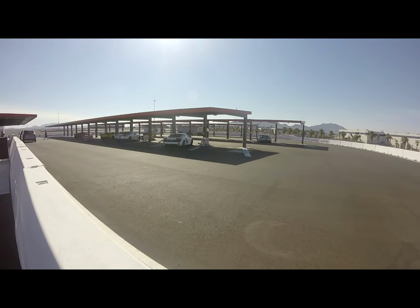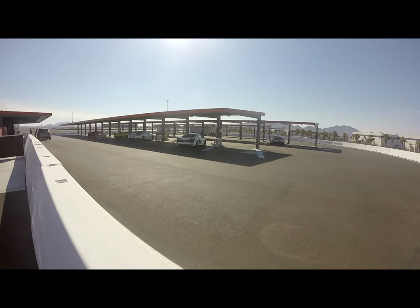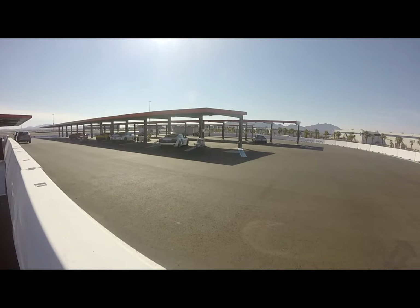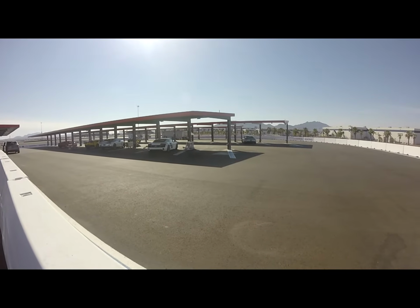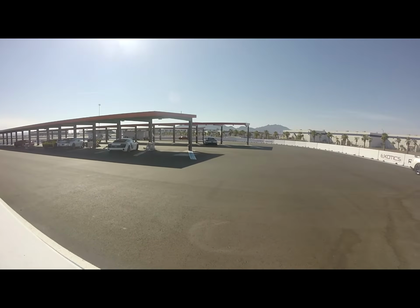I can hear it coming. Another Ferrari, I believe, by the sound. Yep, 458. Here we go.